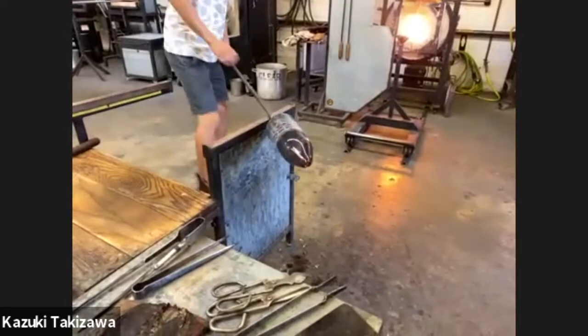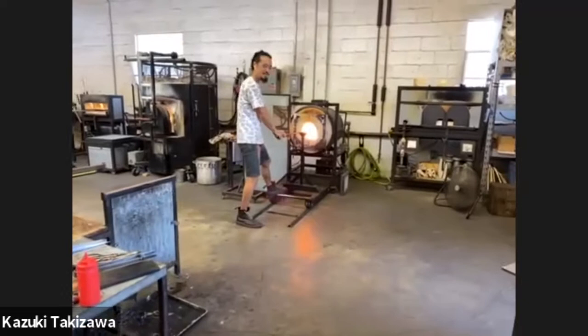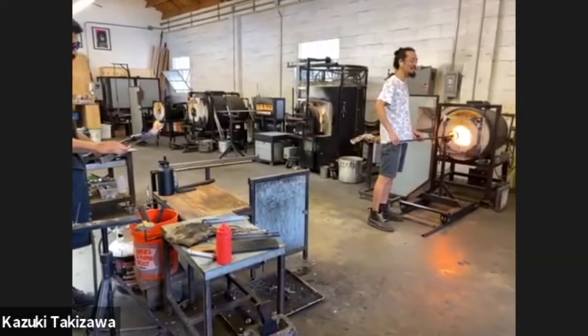Okay. So we're close to the finish line, but we're not done yet. Just stay focused until we get that piece in the oven. There's so many things that could happen and this thing could fall off.